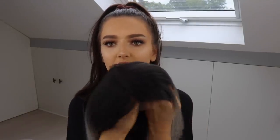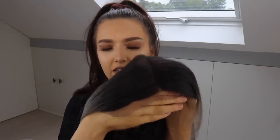Like, is this healthy to be this excited about wigs? I don't know, but I am so excited for this. It's just a shame that the lace again is a lot darker than my skin, so it'll be harder to blend with my head, but I will try my best because I really want this one to work.